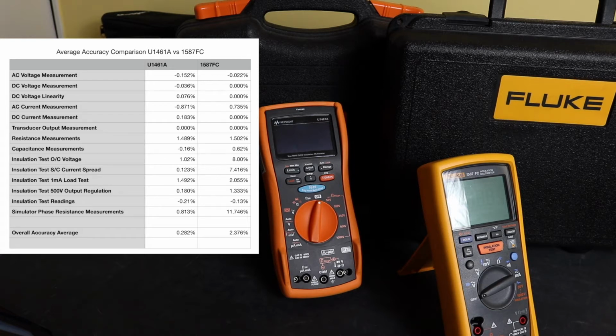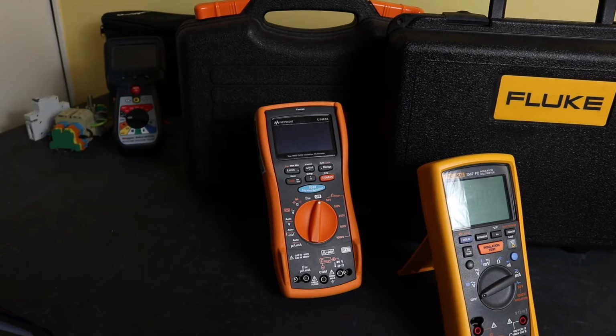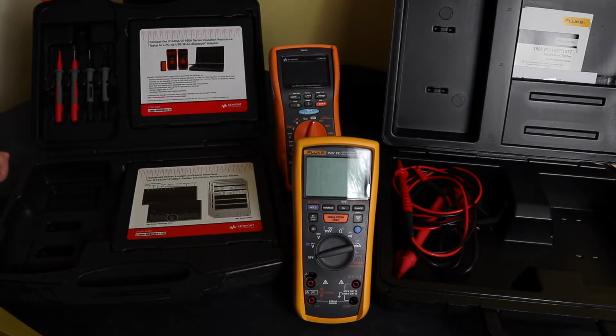Okay, so that's the accuracy tests all done. Now we'll move on to the actual kit and what the kit contents are. So both instruments come in a hard case. They're both pretty much a comparable size to one another.